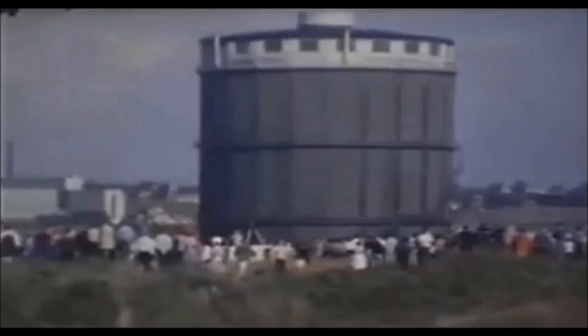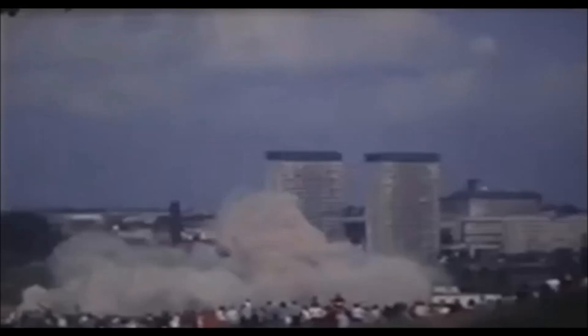This is a video of the demolition of the Stockport Portwood cooling tower on the 23rd of the 8th, 1981, at 10 a.m. The tower was 265 feet high, and 3,000 tonnes of concrete were used to build it in 1943, but it had been disused since 1976. Streets were evacuated from 7 a.m.